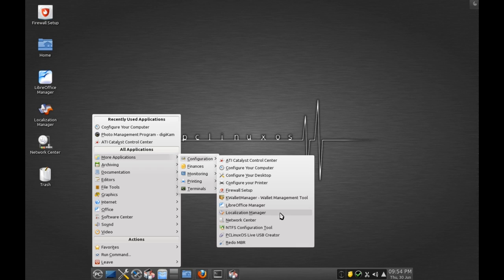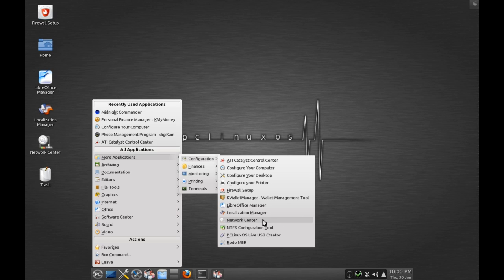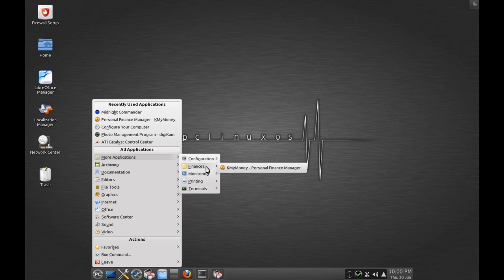We've got the Localization Manager, which is their own custom tool to download extra locales, obviously, languages and system text, etc., and also the help manuals in those various languages. We also have their own custom network control center, which is different from the standard KDE one, but of course it is the DrakeConf tools that we all know and love, so it is very functional and it works, especially for those from a Windows background.